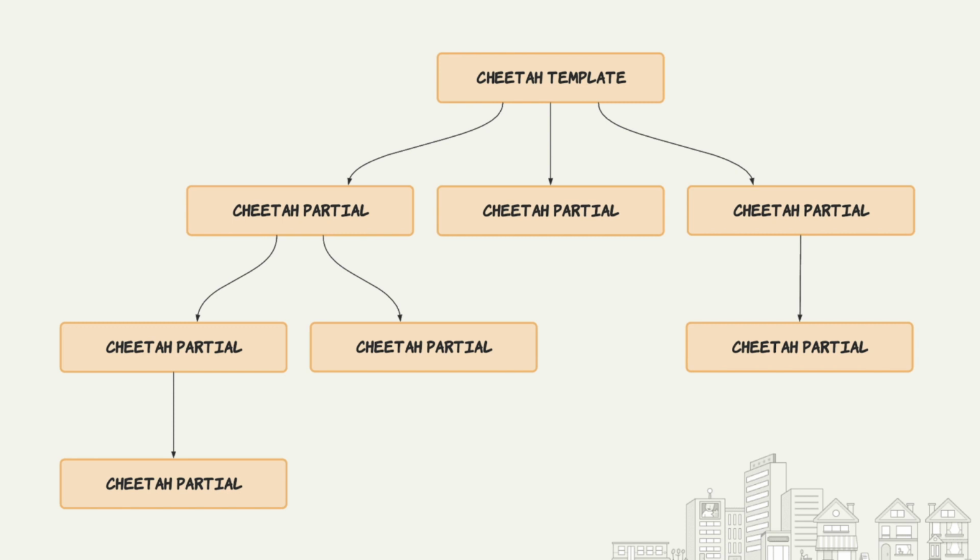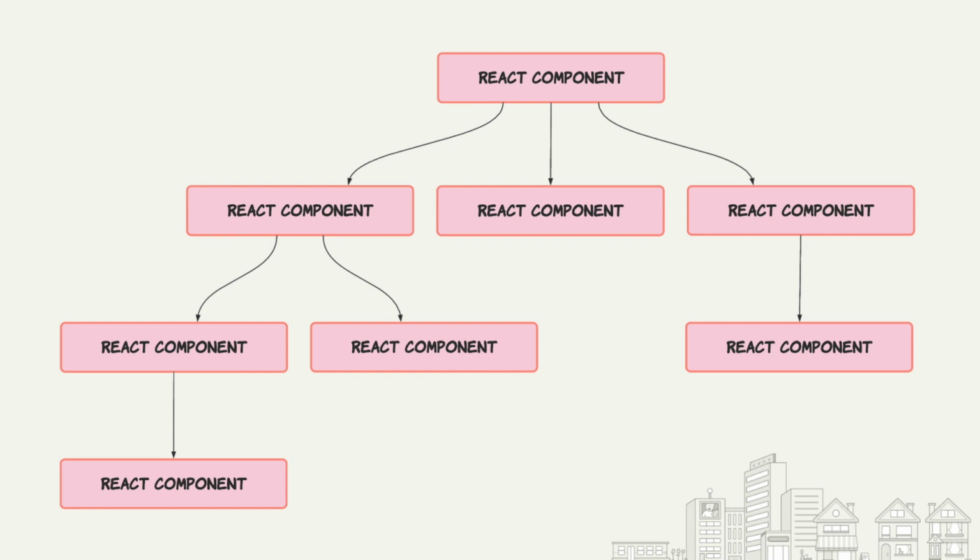We have a Cheetah partial composing other Cheetah partials, which call other Cheetah partials all the way down the tree, and at the bottom these leaf nodes might be small button components or other small bits of UI. So what we want to do is to go from something that looks like this to something that looks like this as quickly as possible.